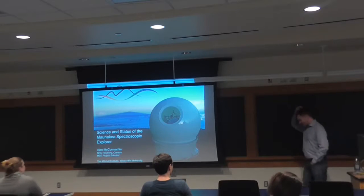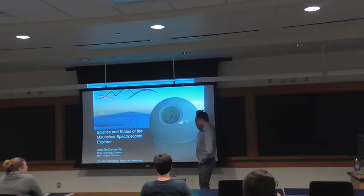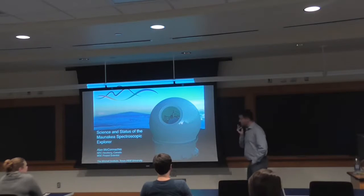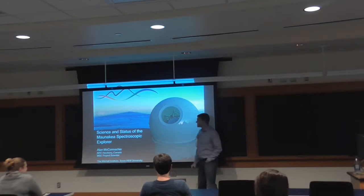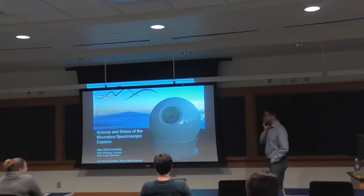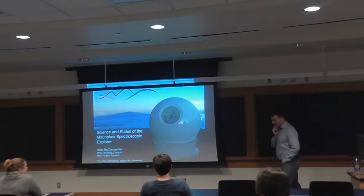Yes, so as Jennifer said, I'm going to speak today mostly in my capacity as a project scientist for this telescope, half of which you might already recognize as something that exists. And the view sort of gives it away in a sort of spectacular, only slightly photoshopped image.